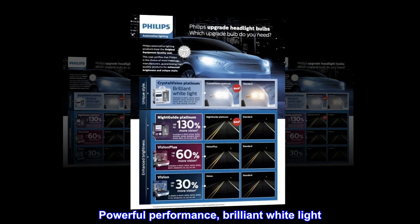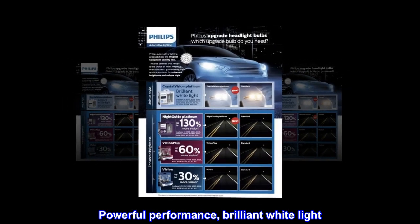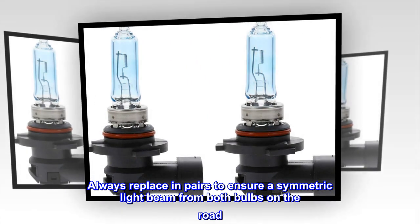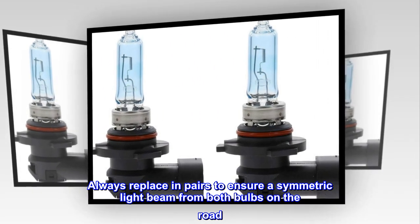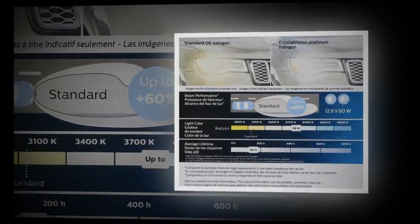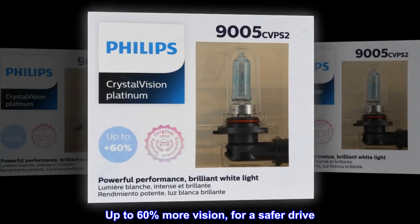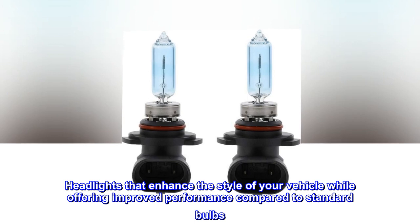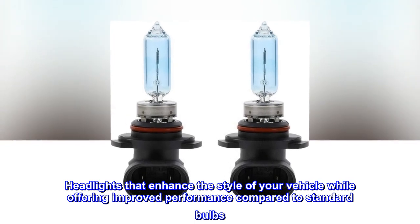Powerful performance, brilliant white light. Always replace in pairs to ensure a symmetric light beam from both bulbs on the road. Headlights dim over time. Up to 60% more vision, for a safer drive. Headlights that enhance the style of your vehicle while offering improved performance compared to standard bulbs.